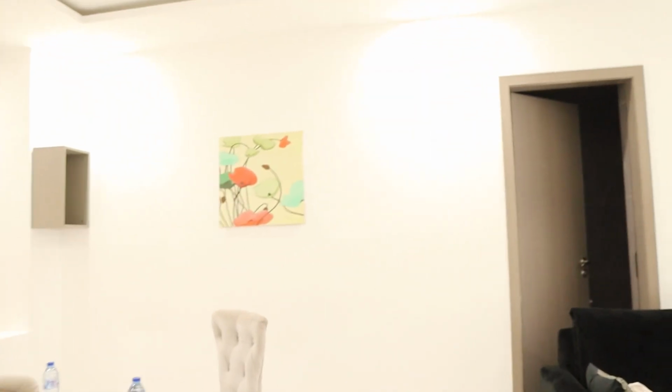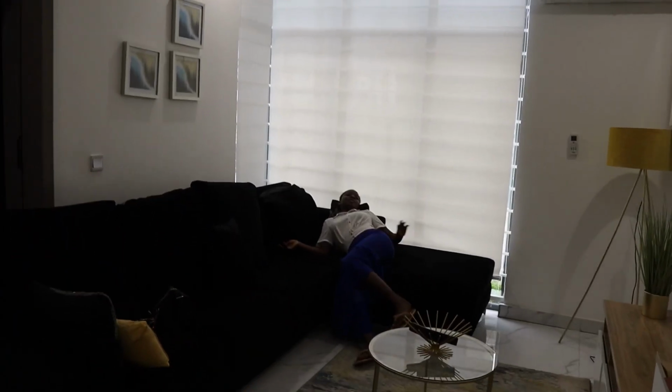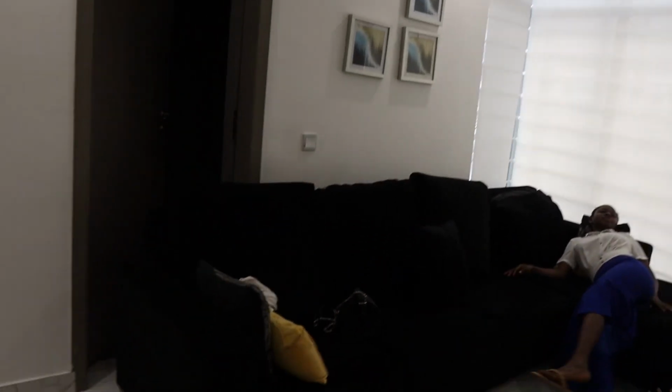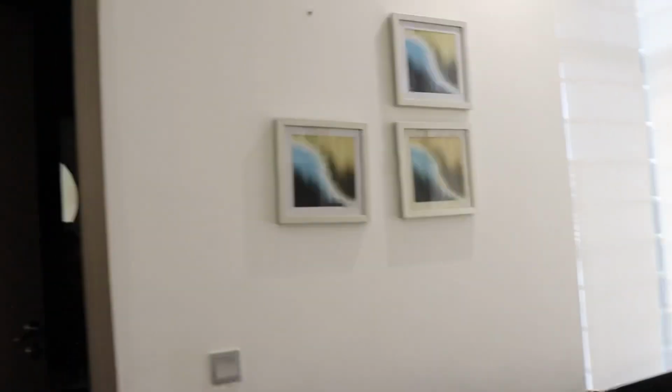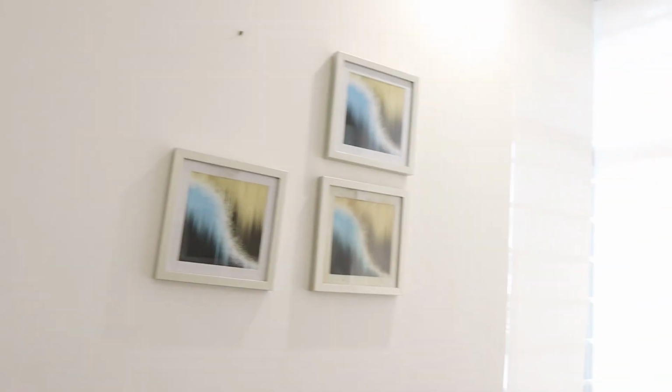Alright, so let's move to the sitting room. Okay, so this is the sitting room and we have this really cute sofa here. Is it comfortable? It's so soft. Alright, so this is the sofa. We have this really cute frame here. And I also see this remote, this curtain. It's an automated curtain that you use the remote to control.